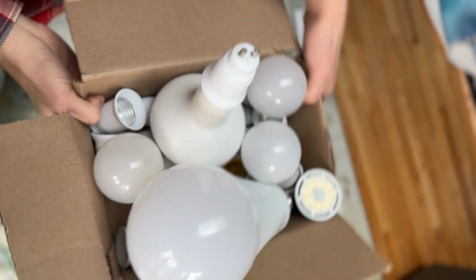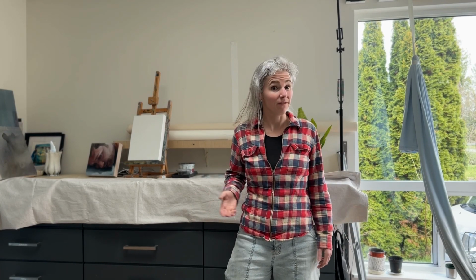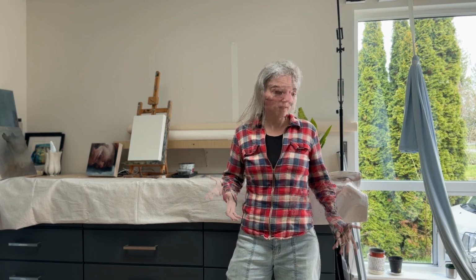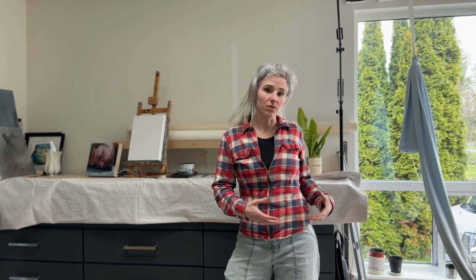That leaves LEDs. But LEDs is a huge category. I've tried a bunch of them and very different results. So because of that, I want to show you some of the LEDs that I've tried and what I'm gonna settle on as my new studio lighting system.